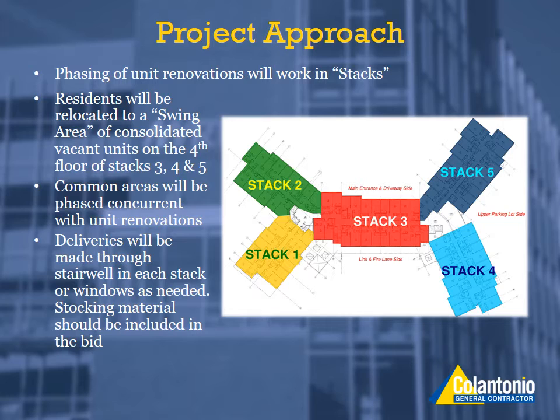So the overall concept of the stack renovations or the unit renovations is that we have a swing area available on the 4th floor that has 27 vacancies. So when we go to start construction on stack 1, the first 5 floors will move out to the swing area. We'll renovate their units and then they'll move back in. I'll go into a little bit more detail as to exactly how that works. But that's the overall concept, that we're completing these renovations in stacks.